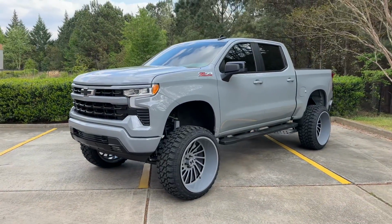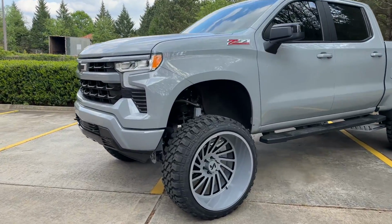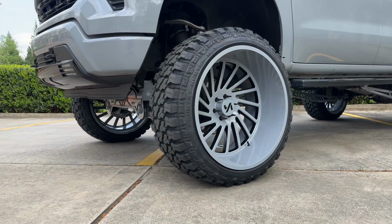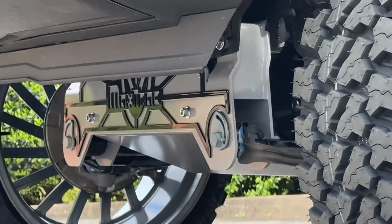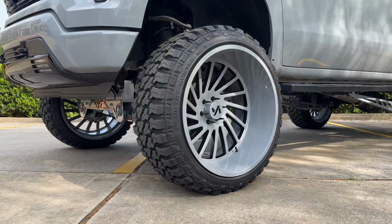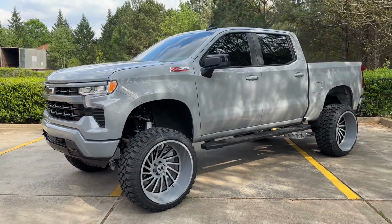Name a cleaner Silverado 1500. Drove all the way from Carolina to be here today. Color matched 26 by 14 Arkon Caesar. Color matched 7 to 10 inch MaxTrac lift kit with 37-inch Fury MT tires. Overall, the presentation of the truck is amazing.